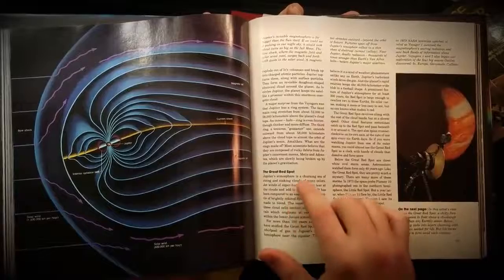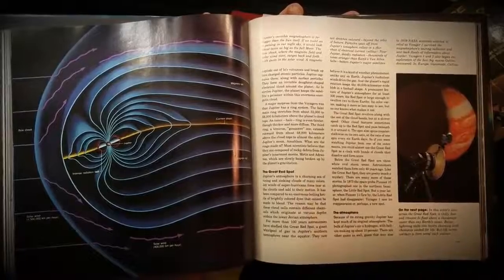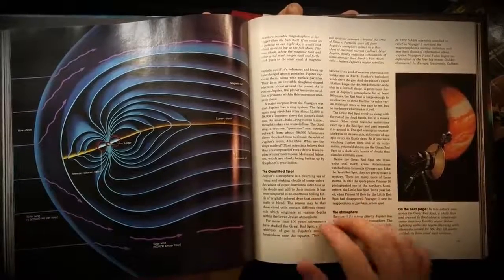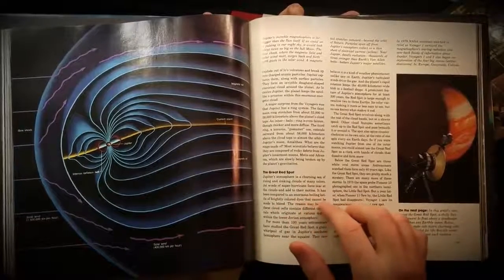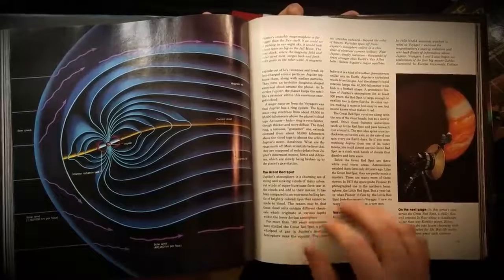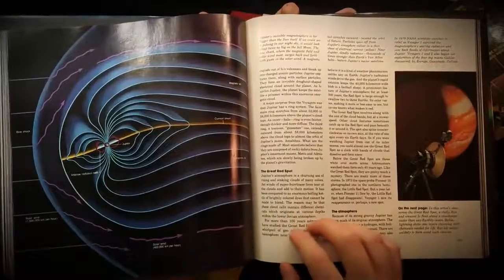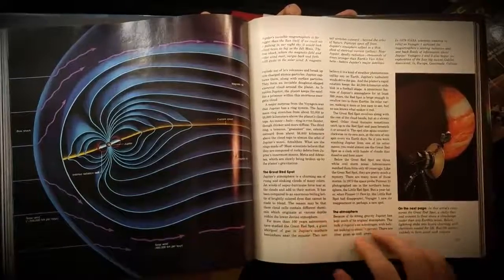Jupiter's atmosphere is a churning sea of rising and sinking clouds of many colors, which really is interesting. It's like a super hurricane. Hurricane force winds tear at the clouds and add to their motion. It's been compared to an enormous boiling kettle of brightly colored dyes that can't be made to blend. The reason may be that these cloud cells contain different chemicals which originate at various depths within the lower Jovian atmosphere.